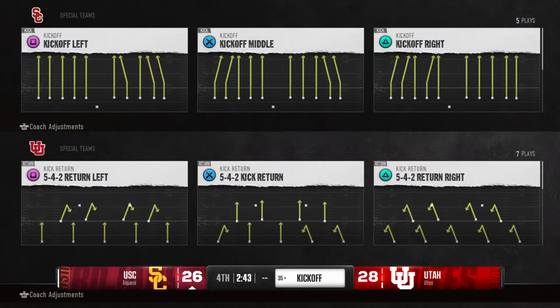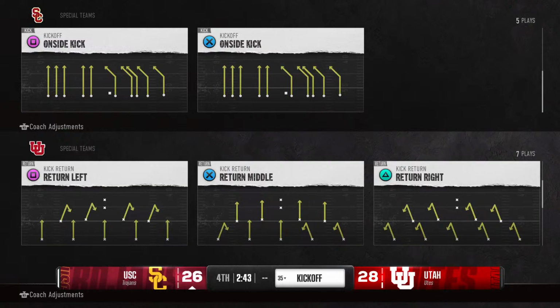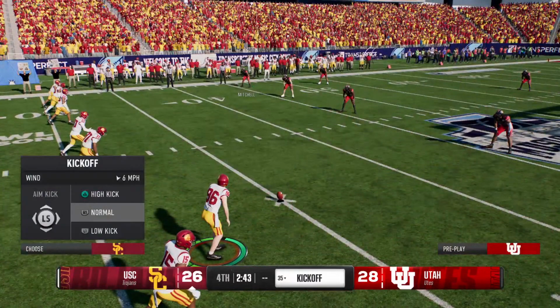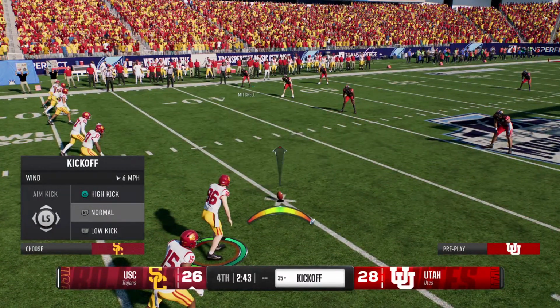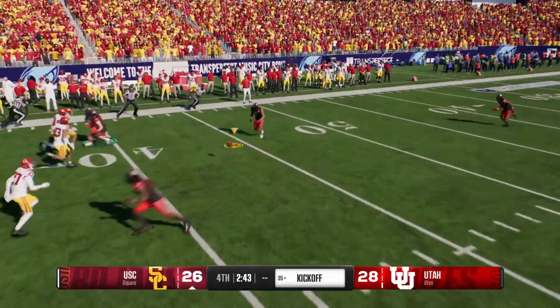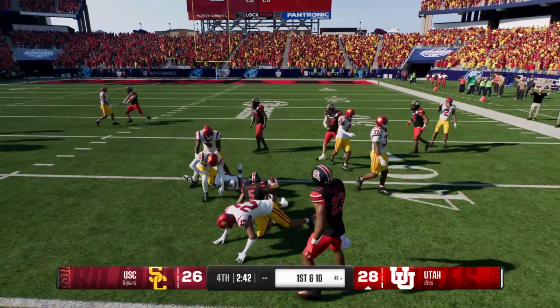They want to make sure they have everybody on the same page. Now down by 2, inside a minute to go. If they can get this onside kick, maybe they can get into field goal range. They were ready for the onside kick and executed perfectly, and they secure the football.